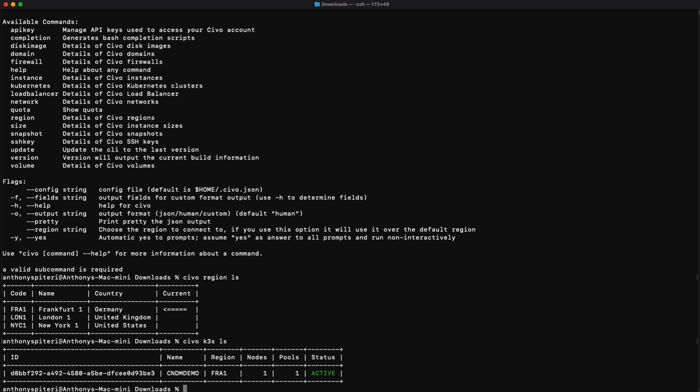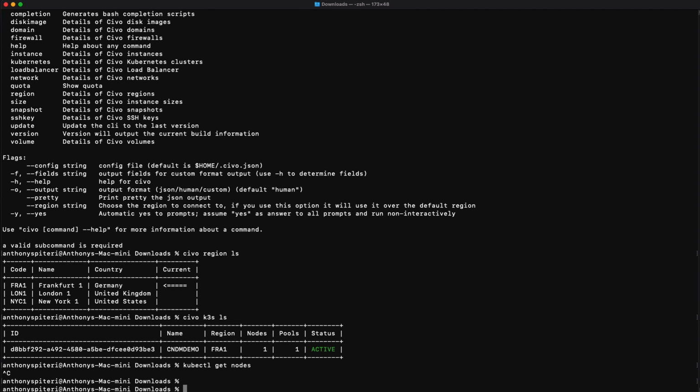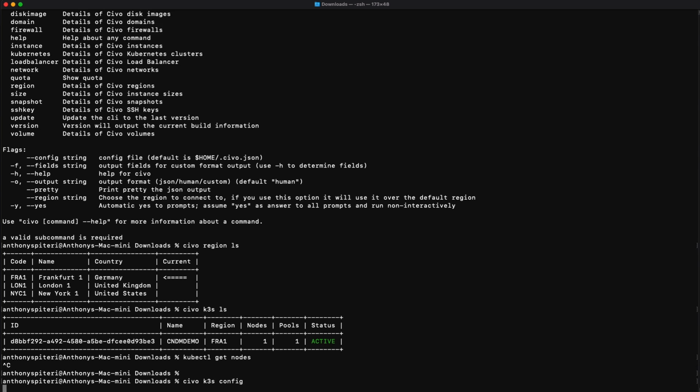Okay, so now what we're going to do, if we were to run the get nodes command now, we shouldn't see anything because we haven't configured this locally. So let's just double check that. All right, let's just assume it's going to time out. So basically from here, we can use the Civo command line to merge the kubeconfig that we have directly from the API, or from the CLI itself, which talks to the Civo APIs. So let me see if I can remember how to do this. So civo, okay, k3s config, I think, with the config here.